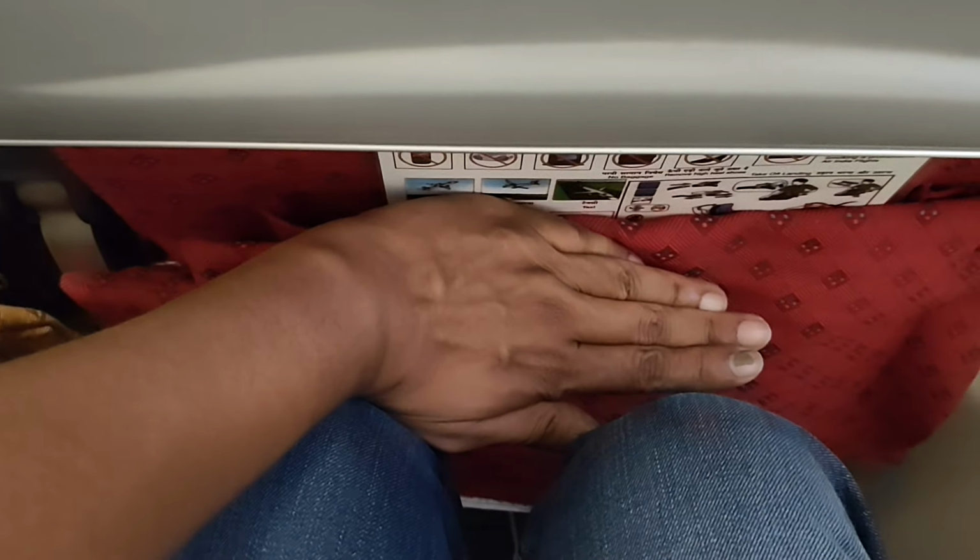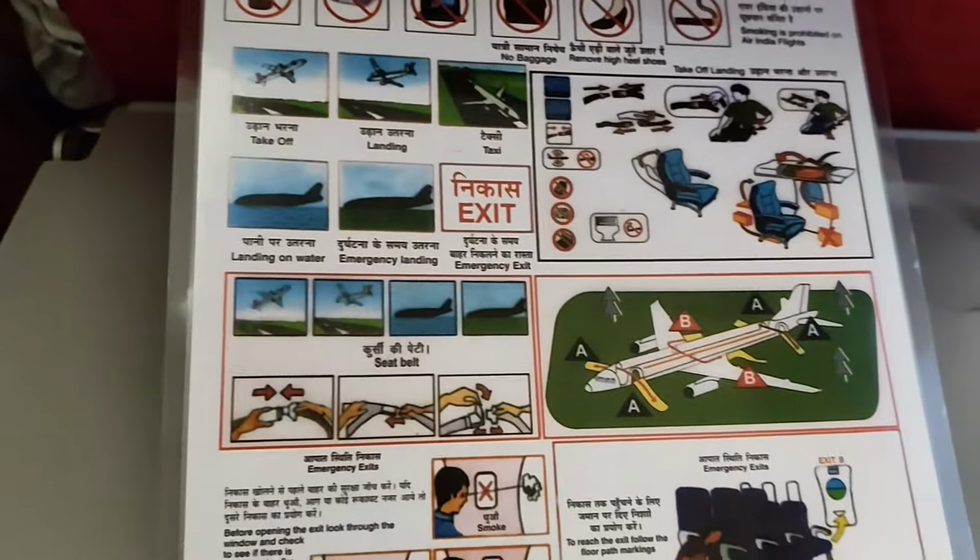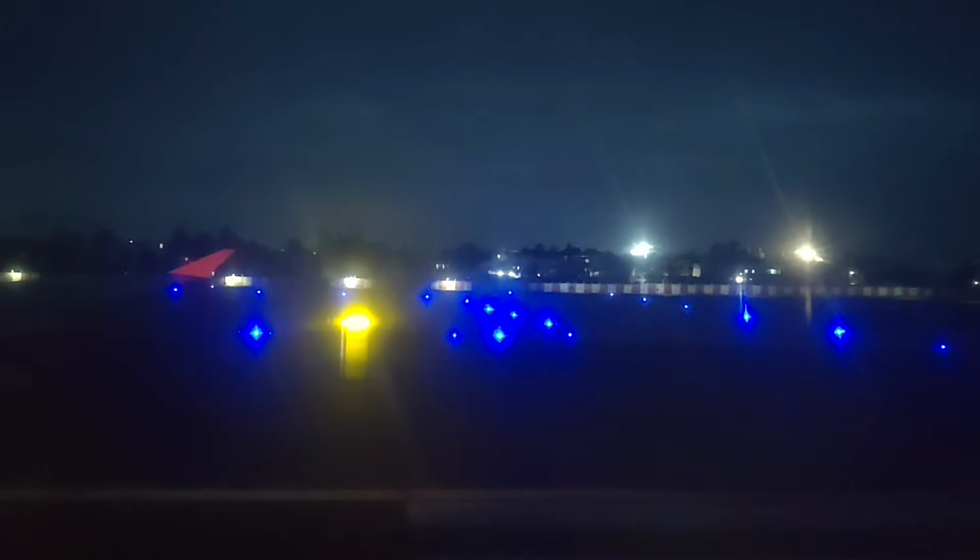So pretty damn good, pretty comfortable. I'll show you the legroom just now. And the seat pocket count. I'm about 5 foot 11 inches in height, and legroom was more than adequate for me, particularly in these older Air India aircraft. The seat back pocket just had the safety card for the Airbus A319.